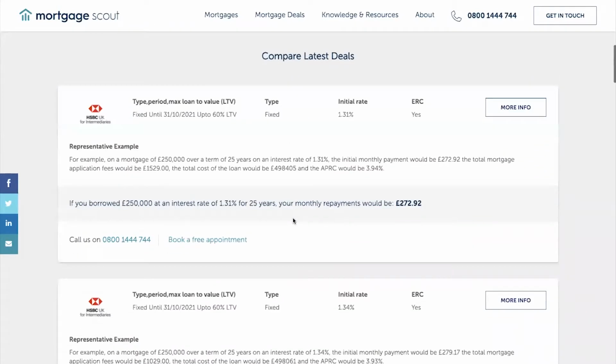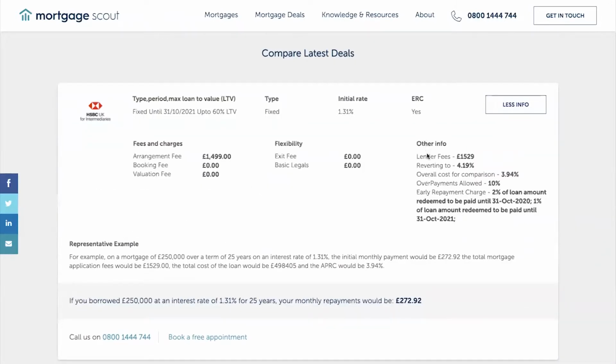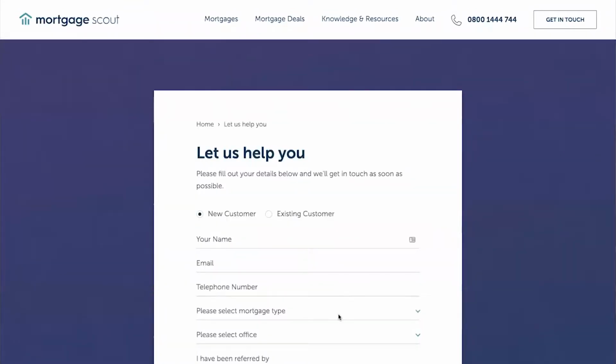And then here are all the deals with a good call to action straight away to get to a mortgage broker from Mortgage Scout. And if you want more information, there's a whole bunch more information held in here. We've integrated with Yomdel, who will also manage the leads out of hours and ask all the right questions. And you can just tap in here and get an instant response from a live chat mortgage broker.